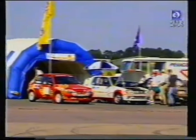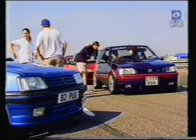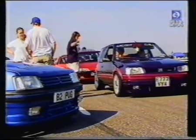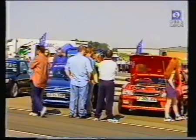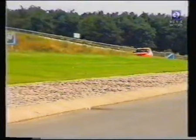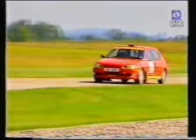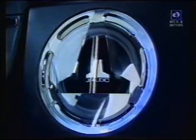The Peugeot Sport Club annual rally is much more than just a place to show off your polished Peugeot. Here at this year's venue, the Motor Industry Research Association at Nuneaton, the test track was yours to enjoy, with no pesky speed limits or pedestrians to watch out for. And if speed wasn't your thing, noise maybe was.